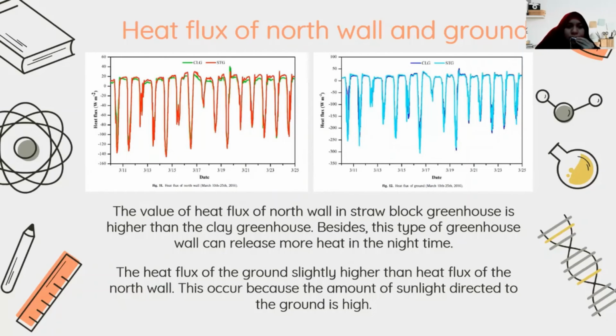Next, we explain about the heat flux of the north wall and ground. As you can see here, on the left is the heat flux of the north wall, and on the right is the heat flux of the ground. The value of heat flux of the north wall in the straw block greenhouse is higher than the clay greenhouse. Besides, this type of greenhouse wall can release more heat in the night time. The heat flux of the ground is slightly higher than the heat flux of the north wall. This occurs because the amount of sunlight directed to the ground is high.